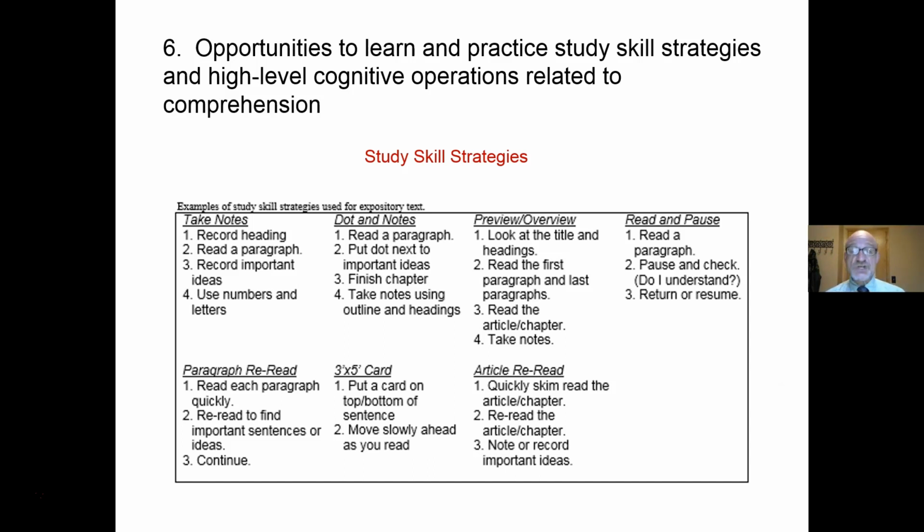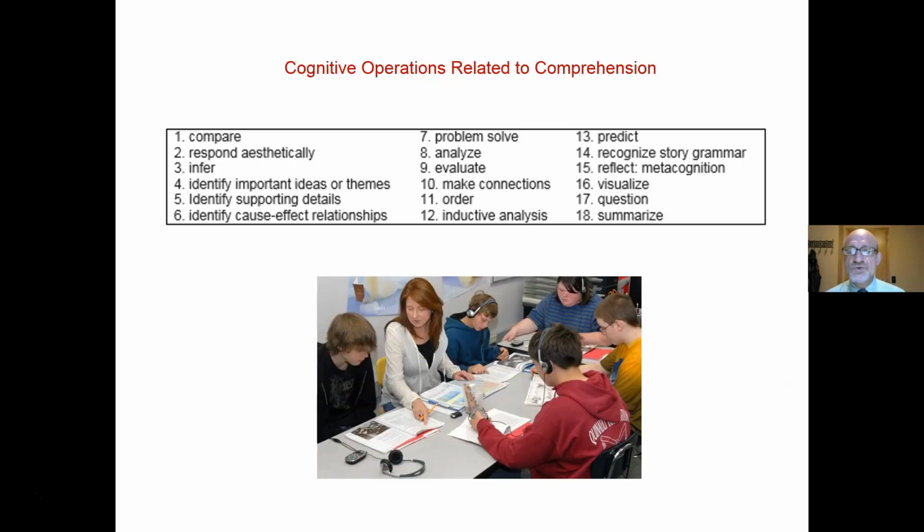Opportunities to learn and practice study skill strategies as well as high-level cognitive operations. Now, study skill strategies are strategies used to read, comprehend, and understand expository text, and you see some examples there. And these are cognitive operations related to comprehension skills. Sometimes we think that students have to master the low-level phonics skills before they can develop their high-level skills related to reading. That is not so. They need to develop both.